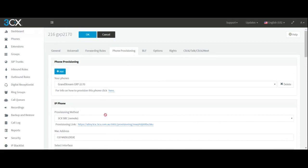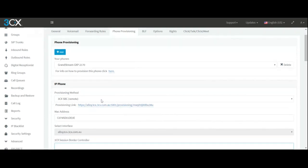And going back, let's proceed to STUN. If you're able to see already, here is the STUN that we will be discussing after this. So you have the local provisioning, you have the SBC remote, and you have the STUN remote. That's the difference among the three. Going back, let me go back to the presentation.